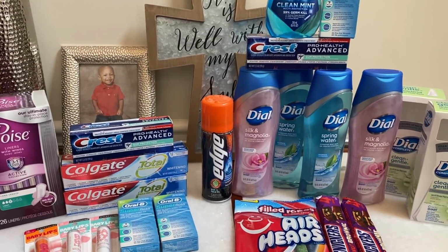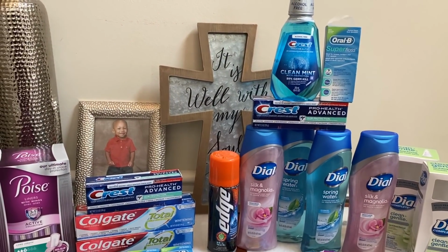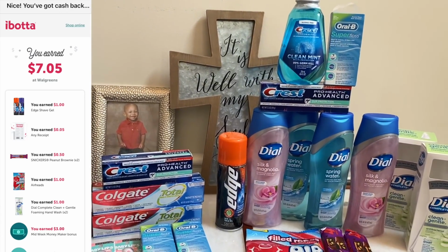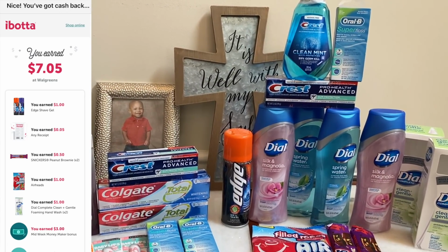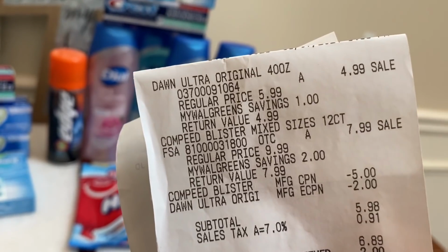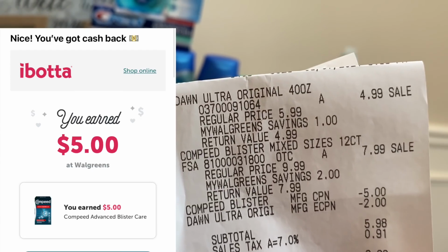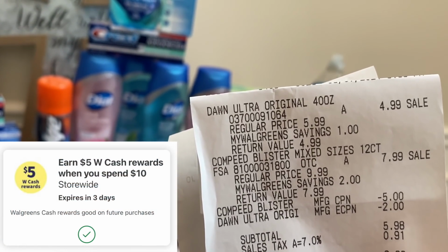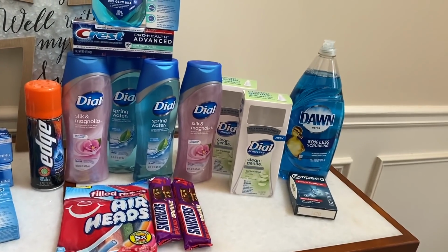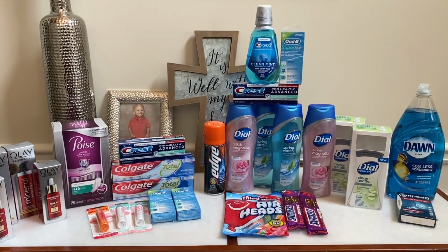I got back $4 for the Dow body wash because they're buy 2, get 2. And then I got back the $5 for the Crest and Oral-B products. And I got back a total of $7 from Ibotta. And then for my in-store transaction with the Dawn and the Compeed, here's a close-up of that receipt. So after my 2 coupons, I paid out $5.98. I got back $5 from Ibotta, and I also got back a $5 point booster. So I got back a total of $10 for this transaction and made those 2 items free plus a $4 moneymaker. So that's all for me for Walgreens this week, you guys.